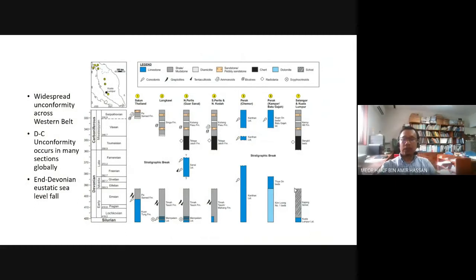All right, so what we have in Perlis is this. This is from the Guar Sanai outcrop. Devonian rocks, there's an age gap in the middle Devonian here, where the Timah Tasoh Formation is overlain by the Sanai limestone, which is late Devonian. And then you have another unconformity at the top here between the Devonian rocks and the Carboniferous rocks. And it appears that this unconformity is widespread. It's a regional unconformity throughout the Western Belt, Peninsular Malaysia.